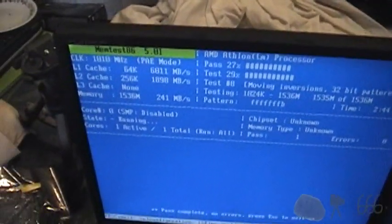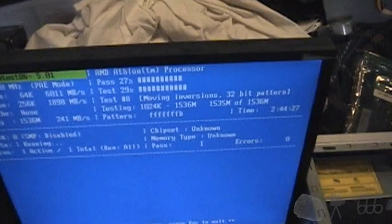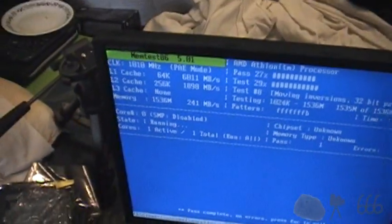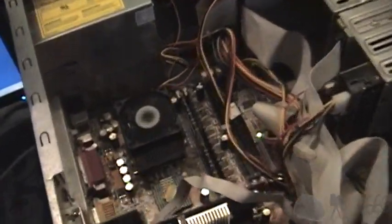I've also upgraded the RAM. I'm testing the RAM right now. As you might be able to see, it's already made one complete pass, which is good enough for me. Look at that bandwidth. That is slow. It's amazing just how far we've come. But I will admit the RAM subsystem in this machine is kind of crappy.